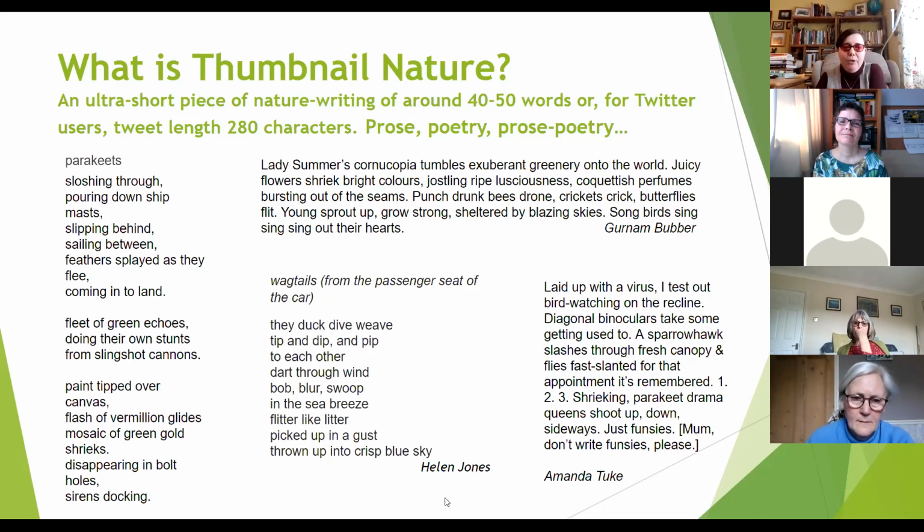Lady Summer's cornucopia tumbles exuberant greenery onto the world. Juicy flowers shriek bright colours, jostling ripe lusciousness, coquettish perfumes bursting out of the seams. Punch-drunk bees drone, crickets crick, butterflies flit, young sprout up, grow strong, sheltered by blazing skies. Songbirds sing, sing, sing out their hearts.